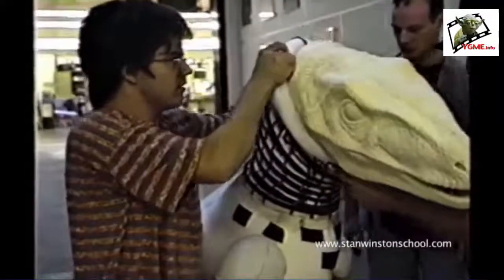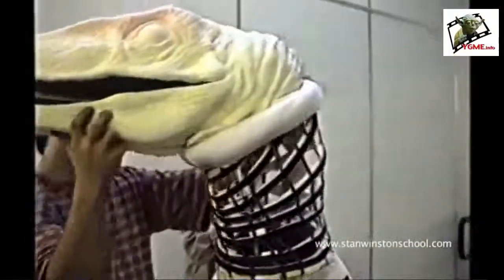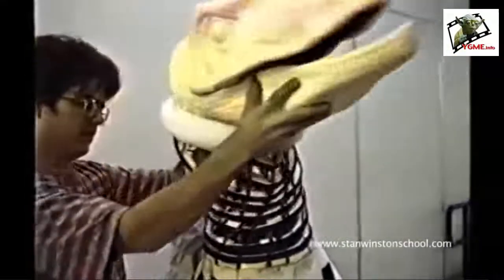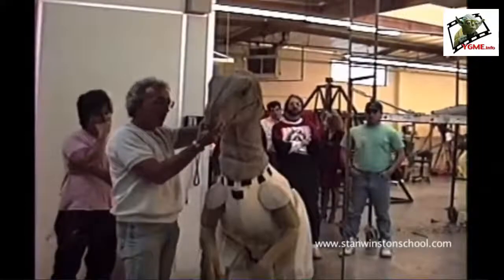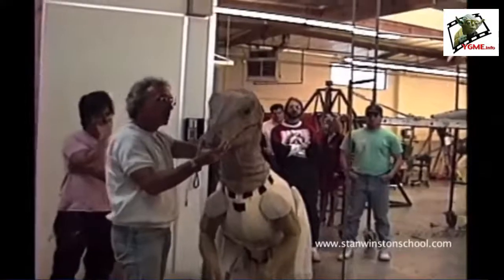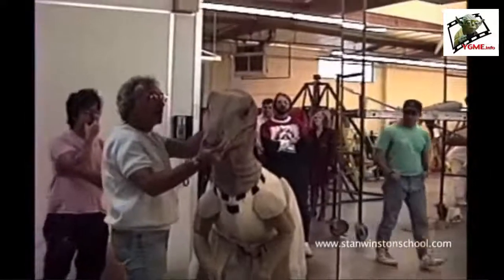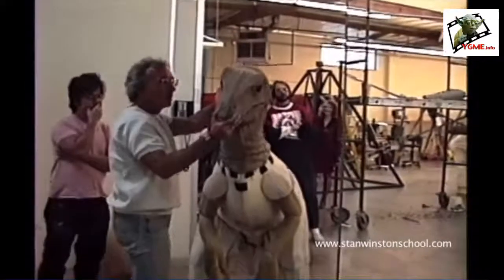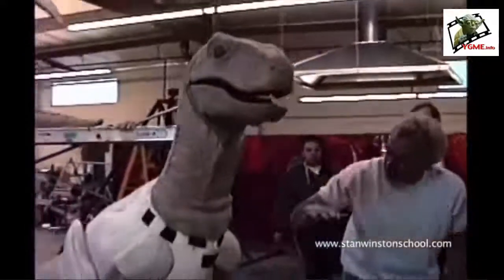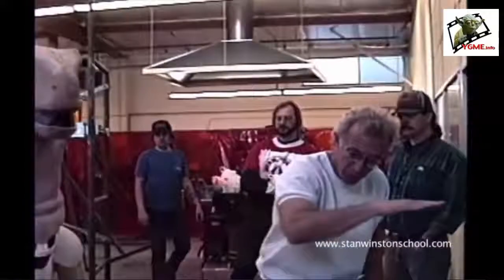So it was trying to figure out all the ways to make this stuff work. Right now you're looking at an elaborate test of a neck mechanism that Stan had come up with. It was very clever. You can see Stan working with me on part of this chicken head, bird-like movement. And inside of it I actually had rods that controlled the basic head move and tilt and turn. And so all of this was being refined during this process.